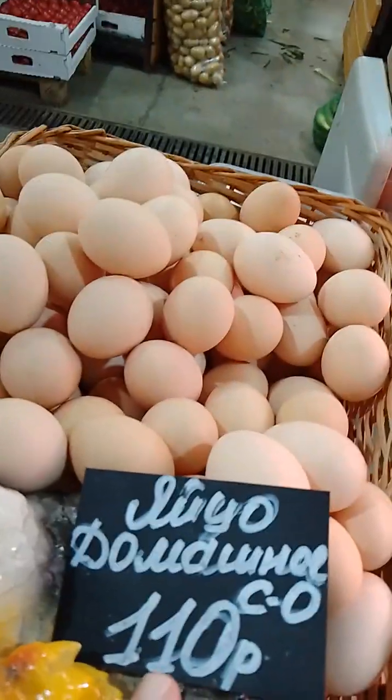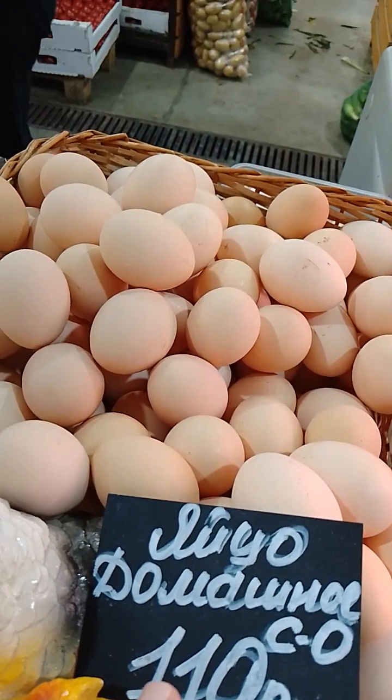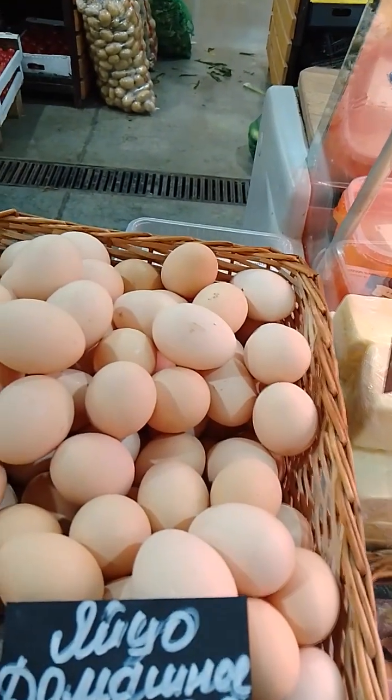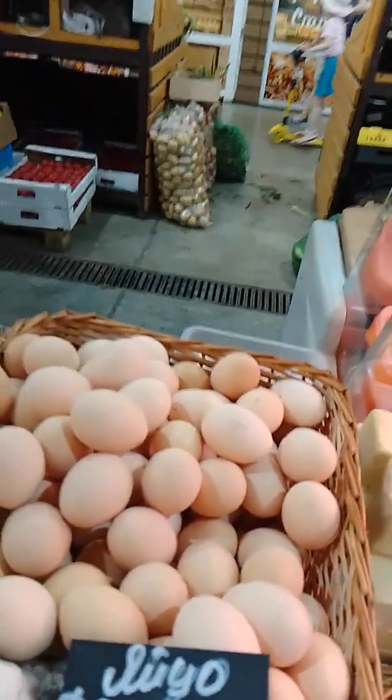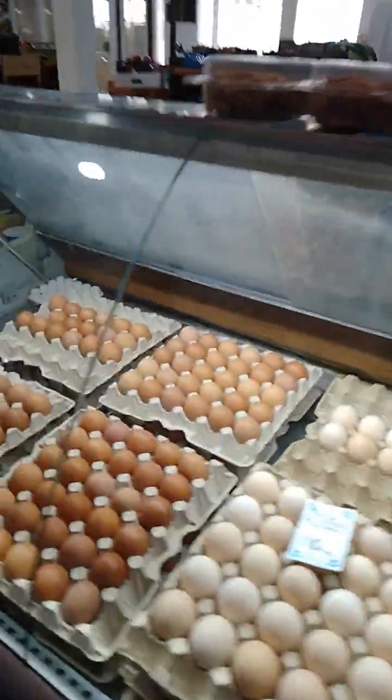110 rubles, it will be around $1.50 per... How many eggs for 110 rubles? Per 10 eggs. So basically around 10 cents per egg.